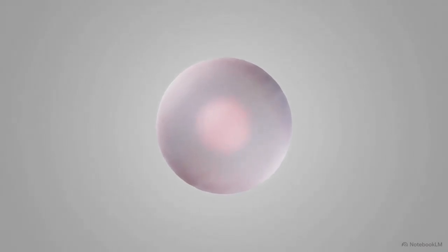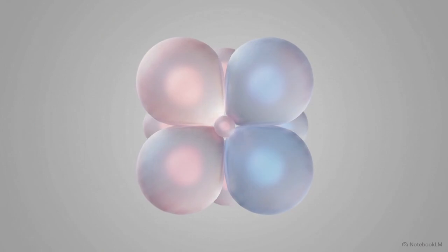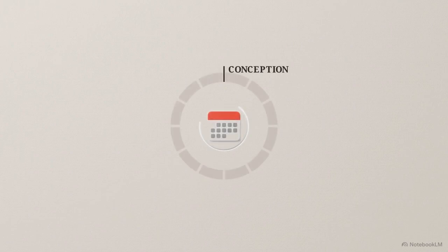Most people assume preparing for a baby begins the day you get a positive test, but biology works on a different schedule. To truly optimize your body for a developing fetus, you actually need a 3 to 6 month head start before you even try to conceive.